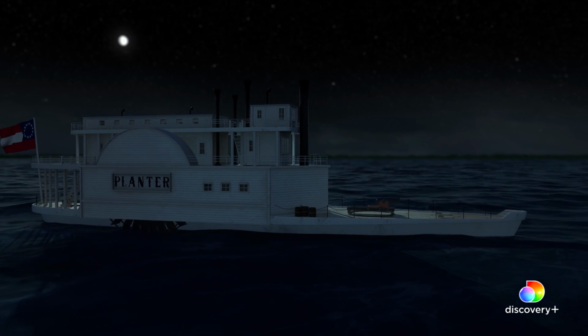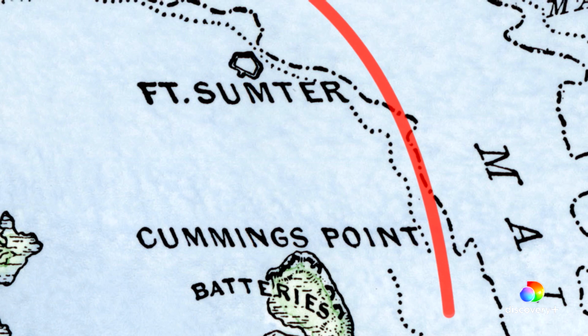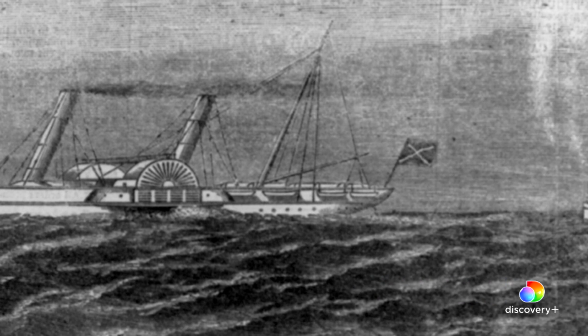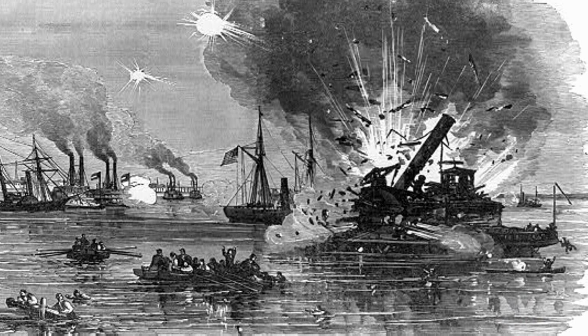After sailing past the Confederates at Fort Sumter, the planter slowly sailed closer to the Union blockade fleet. As Smalls approached, the Union forces prepared to attack the Confederate vessel, putting Smalls and his passengers in grave danger.